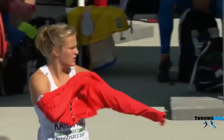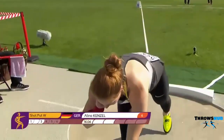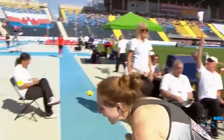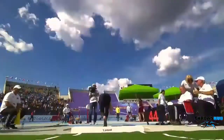Second place at this very early stage of the route. That's one of the non-automatic qualifiers. Germany's Alina Kenzel in the shot circle. That's a big improvement on her first round effort of 16.06 for Kenzel.